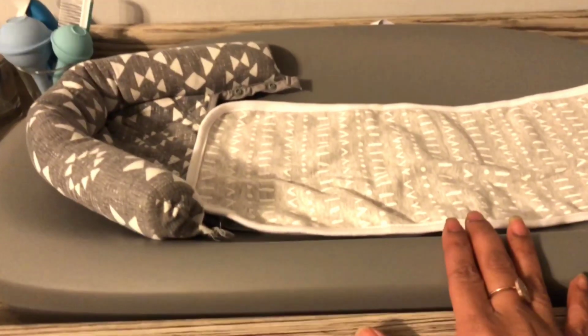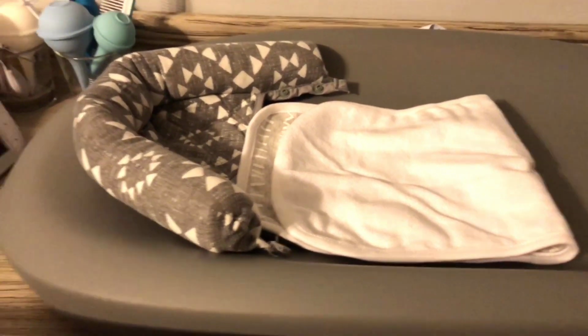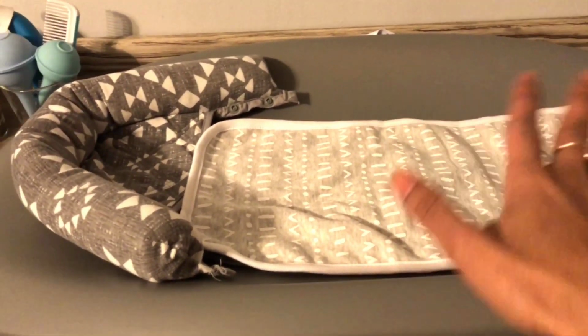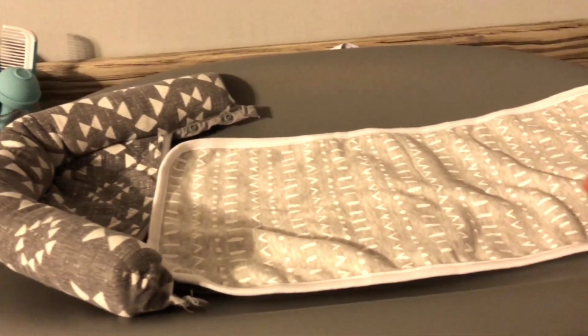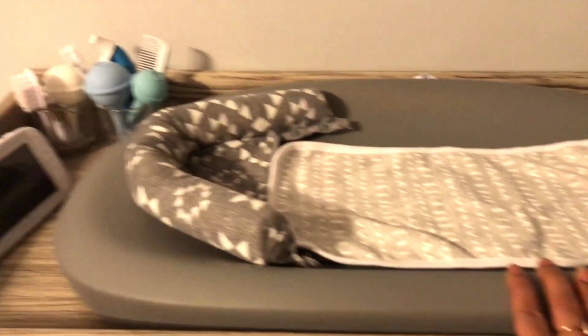And I totally love it because you could just easily wipe it down and it's kind of soft and cushiony. When he was younger, I threw this on there because he was a little cold. Now he's so used to it, but I should still keep this on there, and this little insert goes into the car carrier seat. But I really like this thing. It's one of my favorite things ever.